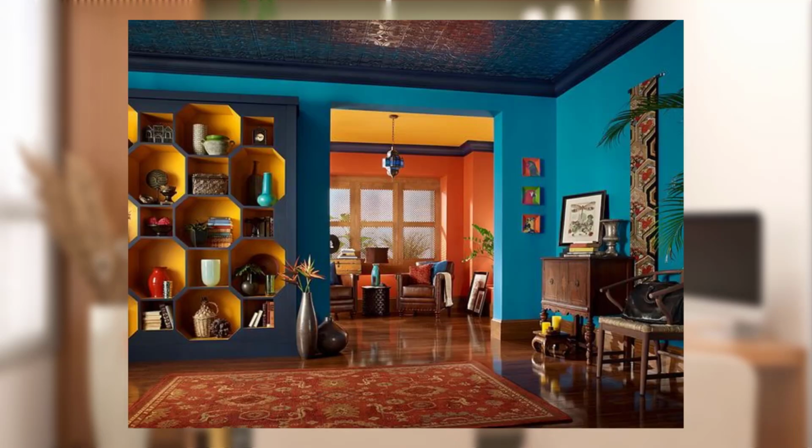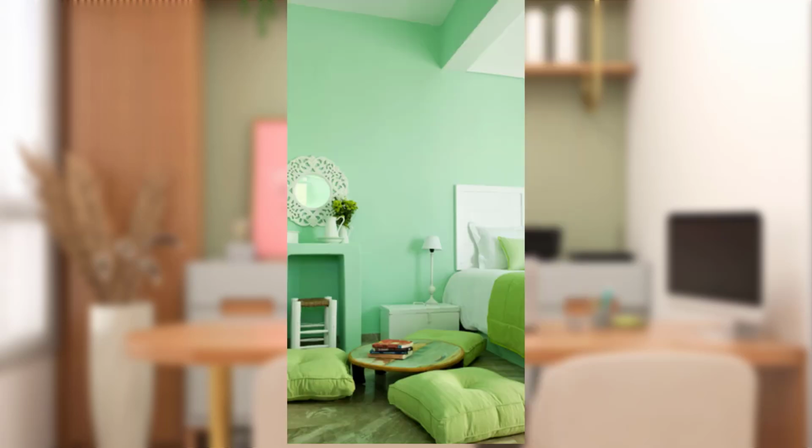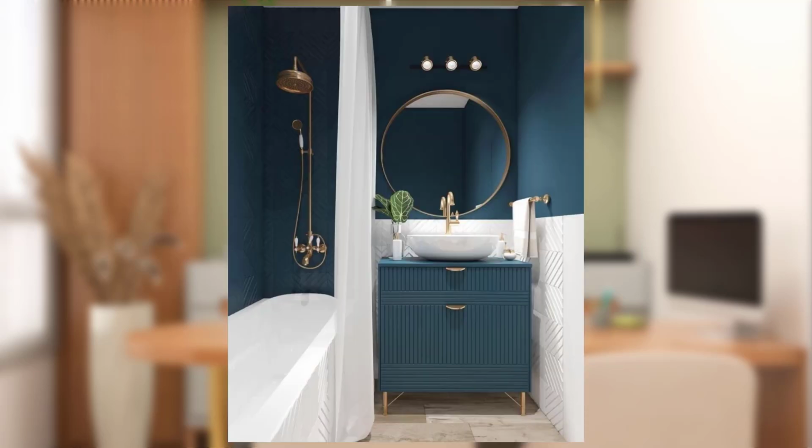Tip number 5. Consider room function. Think about the function of each room. Choose colors that align with the purpose of the space. For instance, soft blues or greens work well in a bedroom for a calming effect, while vibrant yellows can energize a kitchen.